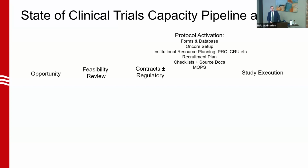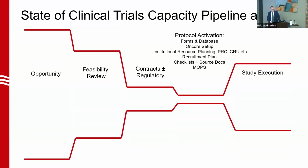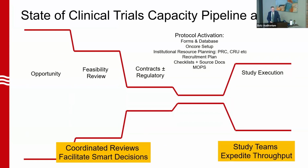So how does that look at our institution? Protocol activation is kind of a bottleneck right now. We get lots of opportunities. We're perhaps getting better as an institution about feasibility review. The slow part tends to be startup, and the really slow part is the resource assessment. But once we get through that bottleneck, so to speak, getting studies done is a little easier. So coordinated reviews to really be smart about what studies you pick are important.